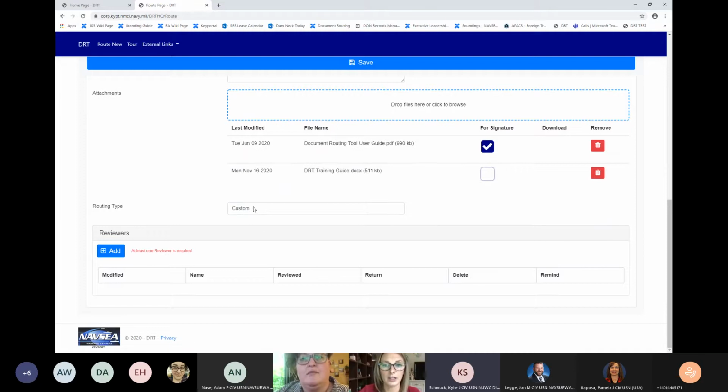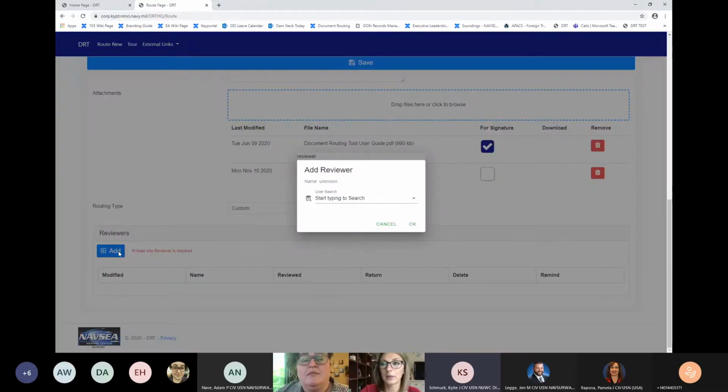As we get this rolling and figure out how headquarters is really going to be utilizing this, we can create different route lists for that, and there'll be automated ones. We have one for our command staff, so it auto-populates with that. But when you're doing your route chain, you're going to click the add button. It's going to pop up with a window. There we go. And you're going to type names in here.